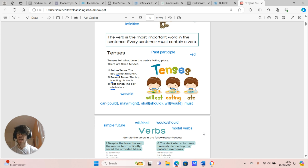In that you can do something if you want to, you could do it if you had the option. I may do something if I want to, I might do it if I have the option. I shall do something, I should do something, I will, I would, I must do something.